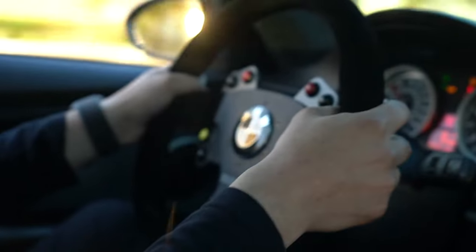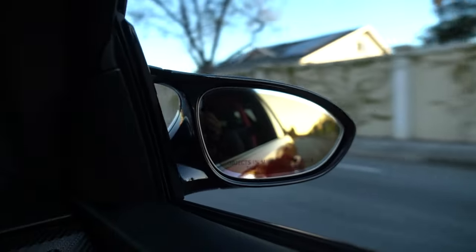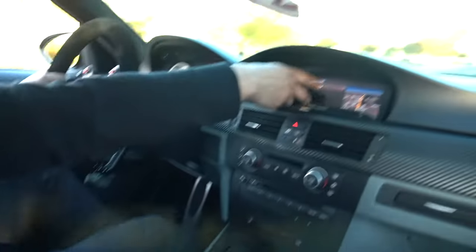That steering wheel feels good. Oh, what was that?